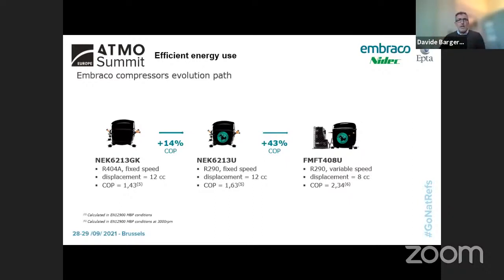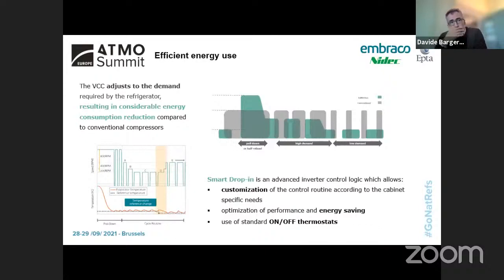So the process is also in parallel with the technology available for this kind of instrument. I just want to spend some words specifically on the compressor, because the partnership with Embraco for us is extremely important. What is a variable speed compressor? It is a new instrument able to adjust the performance according to the real need, and not simply one on-off.